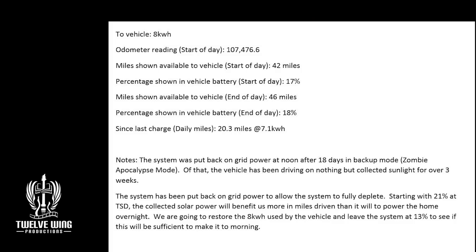And here we have the notes. As you see, we had to pull it off of zombie apocalypse mode, going back on the grid here. Again, because of all of those days that had stacked up of rainy weather. And so we had a good run, 18 days in backup mode.